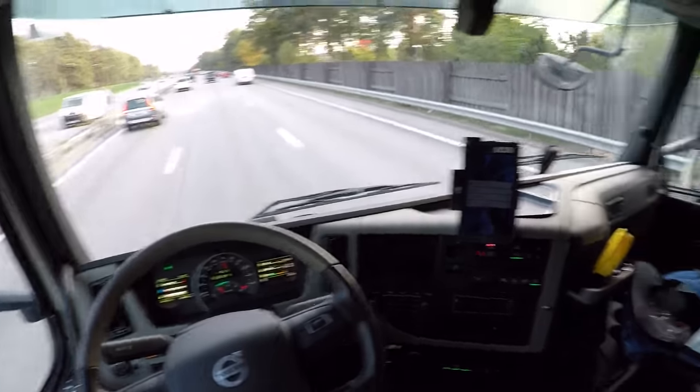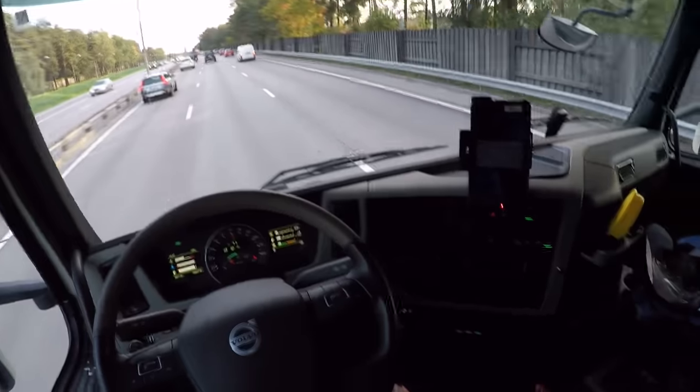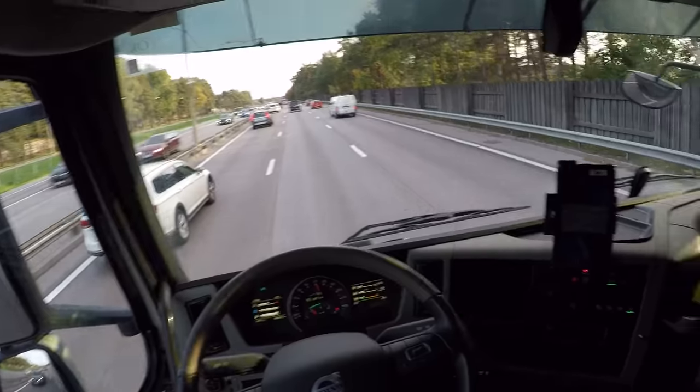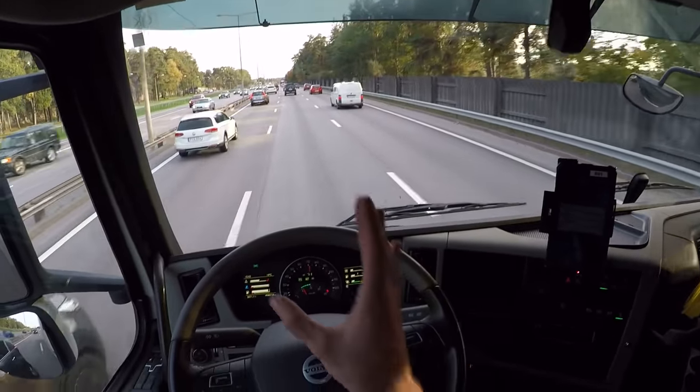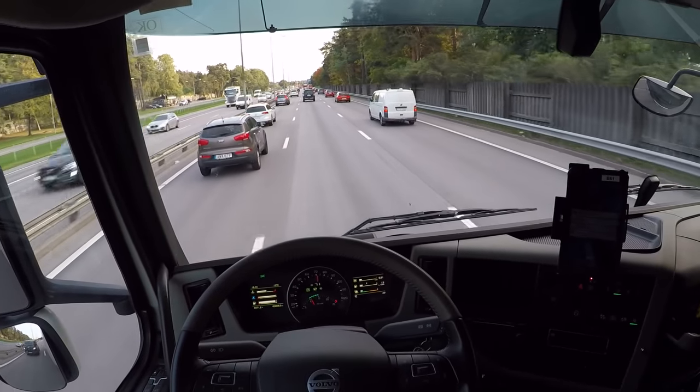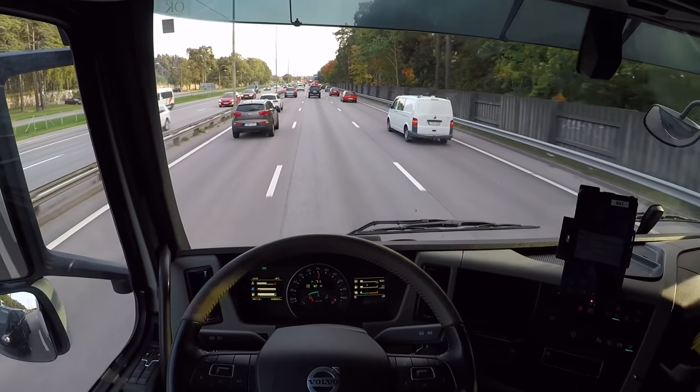Now, fiddling around with stuff while driving is so bad, man. You're always, like, maximum 1 second off, taking your eyes off the road, if it's safe. Just a little tip.